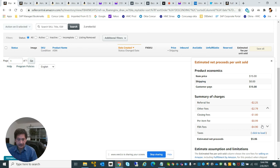Now, one of the little secrets here is that this FBA fee doesn't change. That's just based on the size of your package and the weight of your package. So if you can manage to sell this book for $30, your referral fee will go up, maybe double, but your FBA fee will remain stable, and you will get a lot more proceeds. So obviously, the more your product costs, the more proportionally you get to keep.